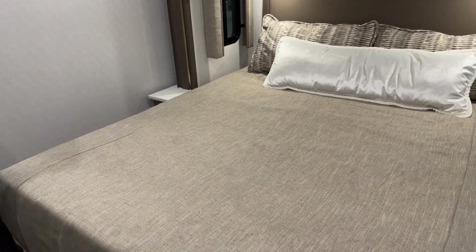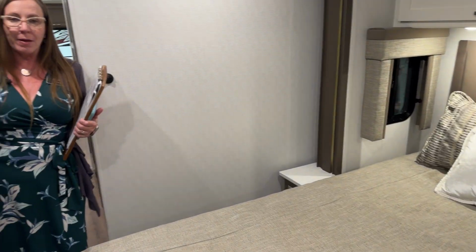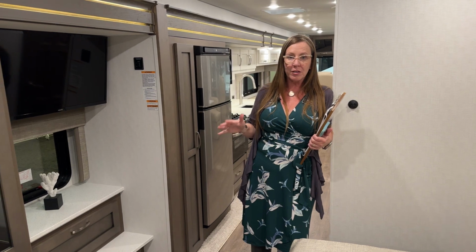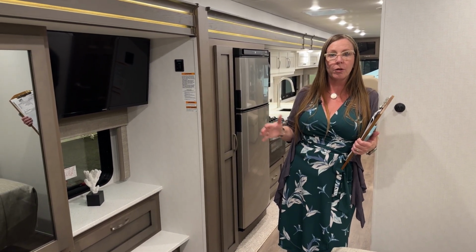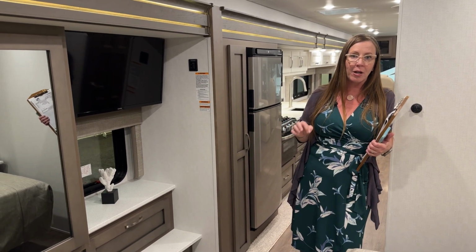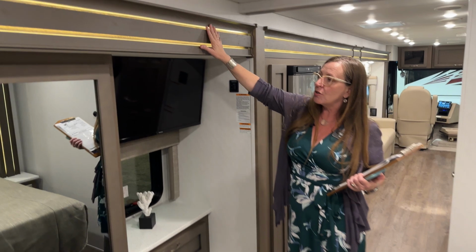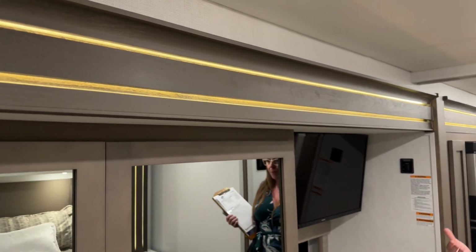Now keep in mind, for a gas coach, there is really nothing nicer than the Bay Star. I spent a lot of time down in San Diego over the winter, and I was really floored to see how many small gas coaches were out there in the world, but everybody who had a Newmar always had the nicest coach in the park. And this is just another great example. But in 2025, they've got this new fascia. And this floor plan, of course, has been very popular for us.